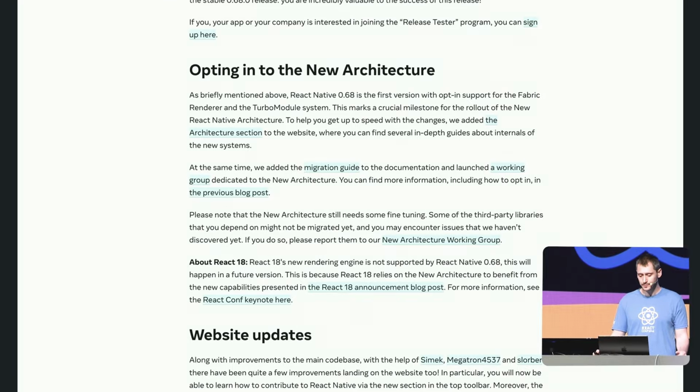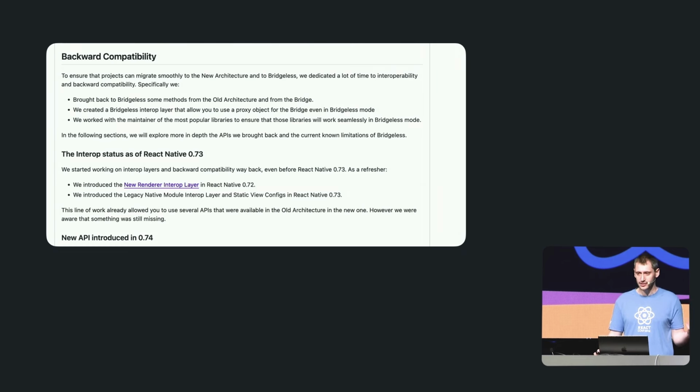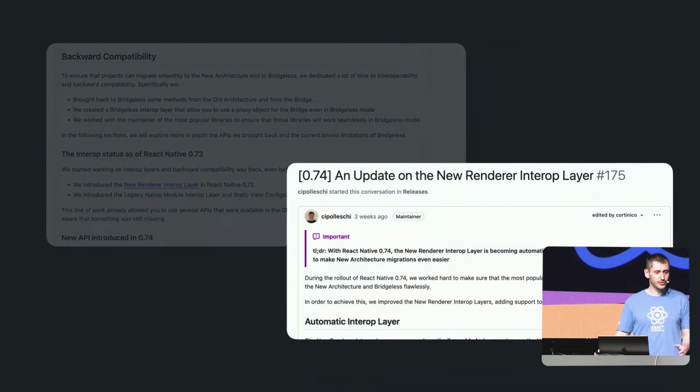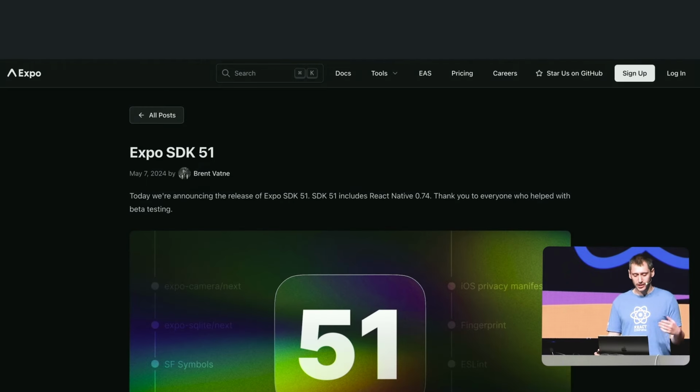So in the next few months, we are working on basically two features. One is bringing back some APIs that you were using in the old architecture to the new architecture so that you can start adopting the new architecture without changing any line of code, and several interoperability layers to let your legacy modules and legacy components run smoothly in the new architecture, again, without changing a single line of code. And of course, we didn't stop there. We collaborated with several partners, for example with Expo, to try out all the Expo modules in SDK 51. And thanks to that experience, we will be able to push fixes in the core so that all the Expo modules in 51 work smoothly in the new architecture, and you don't have to change a single line of code.